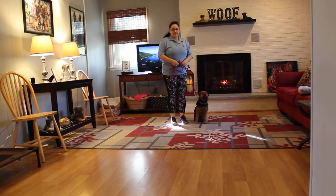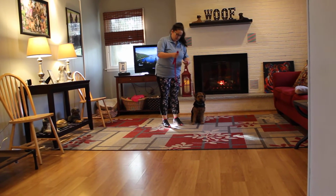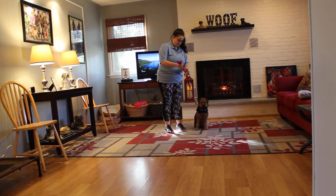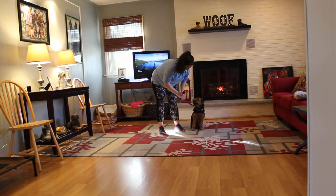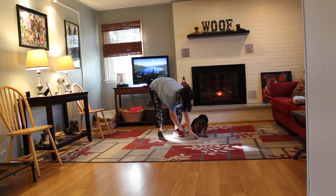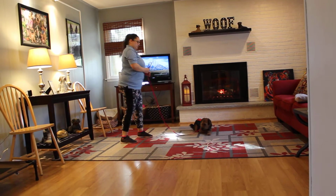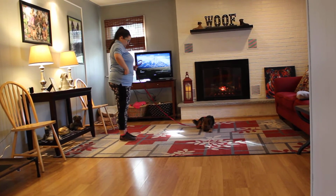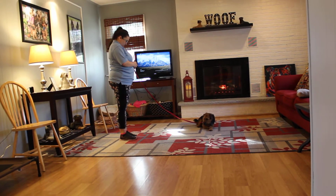Now the next command that we're going to demonstrate is the down from a heel position. So with him seated at your left, you take your left open palm, push it straight down toward the ground, and give the one-word command to down. Down. And then stay. Stay. Your long down-stay, when you're practicing at home, you can work up to 5 minutes.